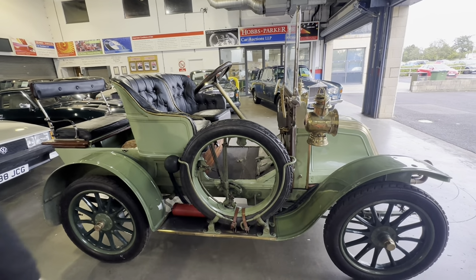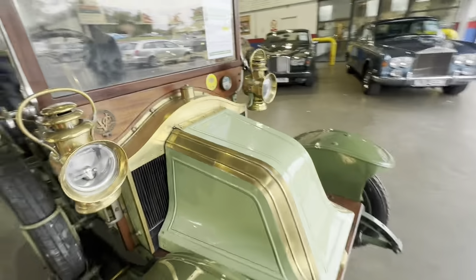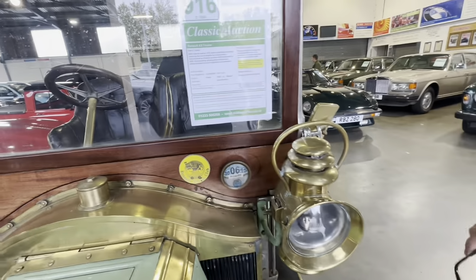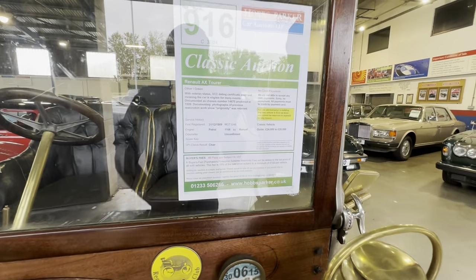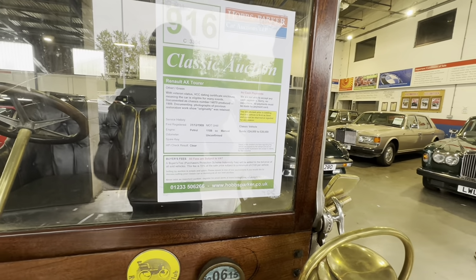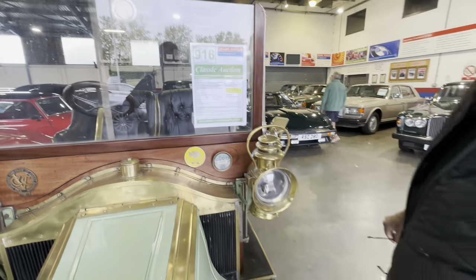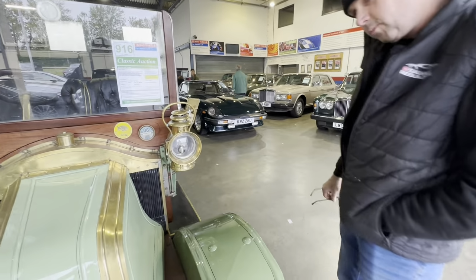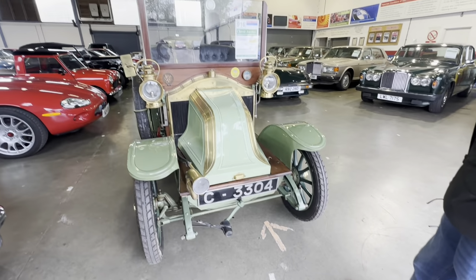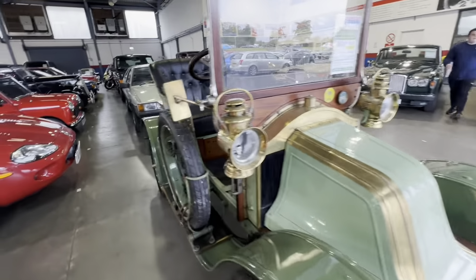Wonder what year that is, Rob. That's old, Chris. That's real old. It's got paraffin lamps. 09, so it's not old enough for the London to Brighton. What year is it? 1909. Wow. You can still do quite a lot of rallies with it, but you can't do the London to Brighton with that. Is that a Renault AX?